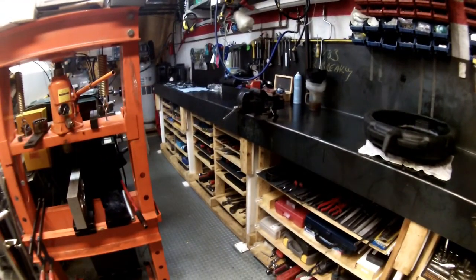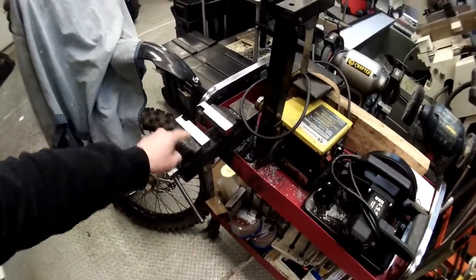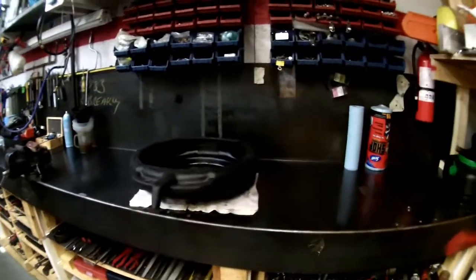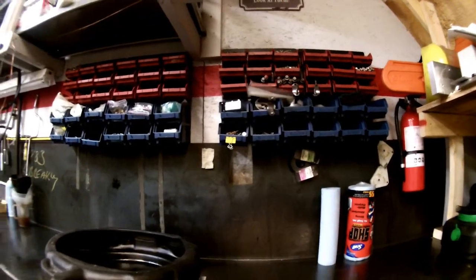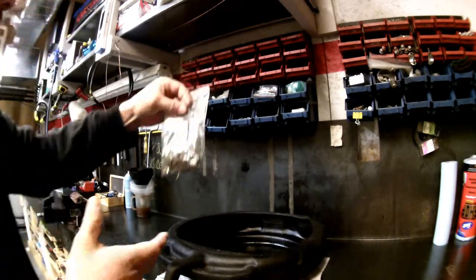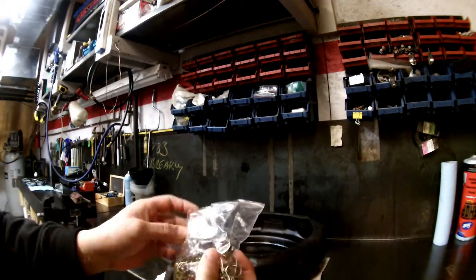Another vise, you can never have enough. This cart here, I have another one with specially made jaws to hold certain shocks. That cart's a bit of a mess, to be honest, but it does the trick. More nuts and bolts, fasteners, smaller stuff that I can hang on the wall without really worrying about falling off. All the little things that you need to put a motorcycle back together properly.